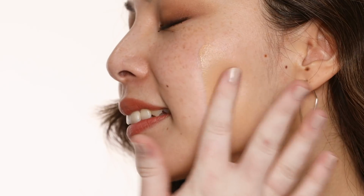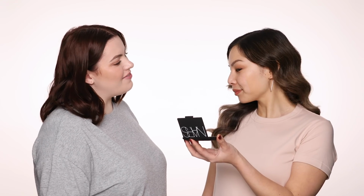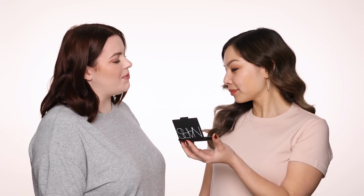So it looks like we have a winner here, and her shade is light beige. So let's just double check by blending it out. Okay, so I've blended out that final shade that we've had a look at. Tell me what you think. Yeah, I love the colour and the coverage is awesome. I think you nailed it. Right, perfect, so let's put it all over.